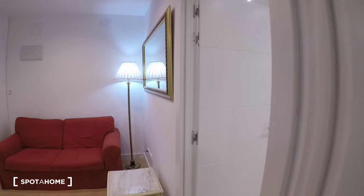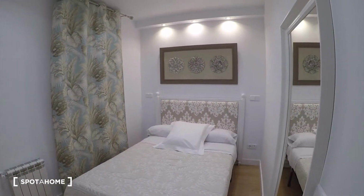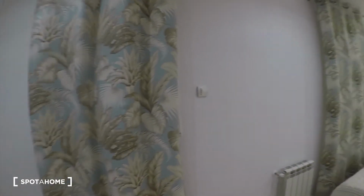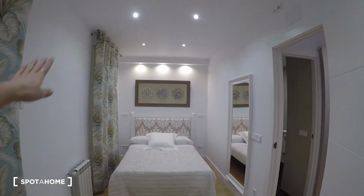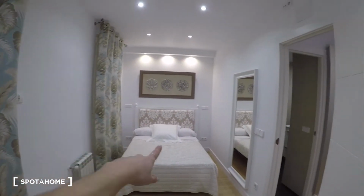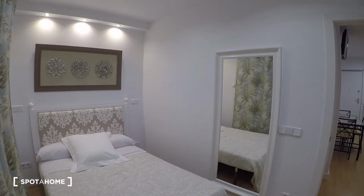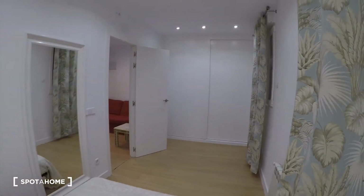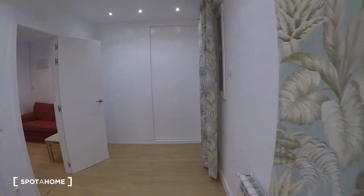Great, and now let's check bedroom 2. This is a really big bedroom. So check it from here. We have a double bed with beautiful decorations, a heating unit, and beautiful curtains as well. And here on the right we have this mirror. Check from this side as well. You see we have a lot of space from the bed to the wardrobe.